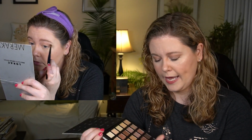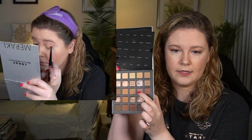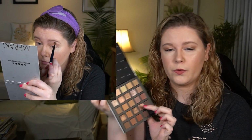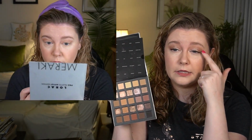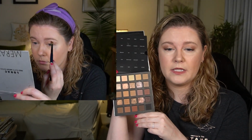So that one is the Meraki, and this is what I'm wearing today. So I have, what is it? Mauve in the crease, Dusty Plum in the outer corner. This one, Rose Quartz on the outer lid, and then Champagne on the inner lid is basically what I did.